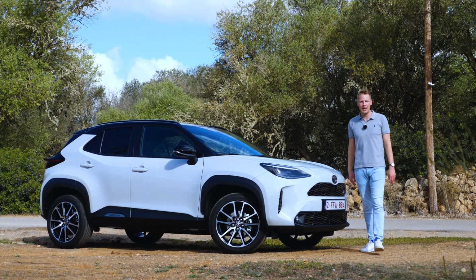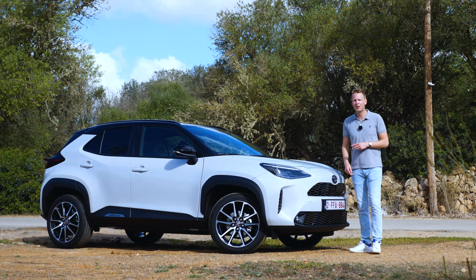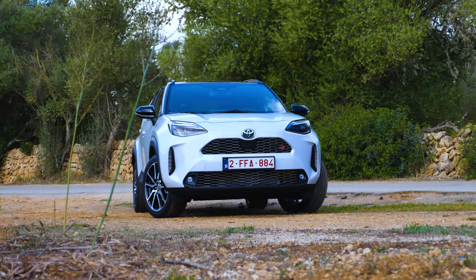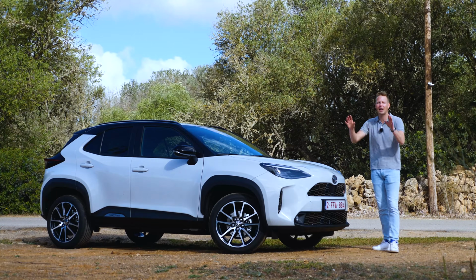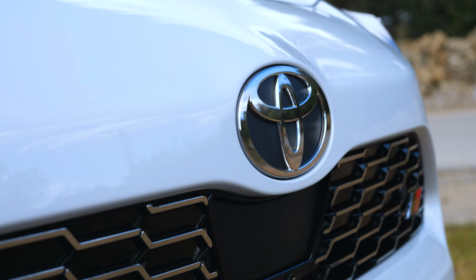The exterior design on the new Yaris Cross really hasn't changed compared to the outgoing model. You do get two new colors, Urban Khaki and Juniper Blue. And now for the first time ever, you get a regular Toyota badge on a hybrid car. Because usually you would get a blue outlining around the Toyota logo on a hybrid car, so you could easily tell it is a hybrid car.